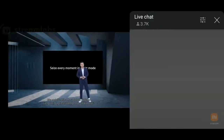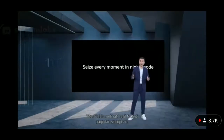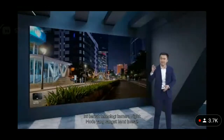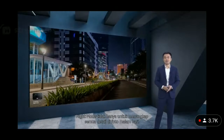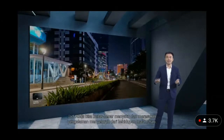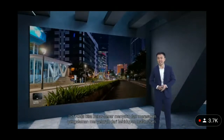We've seen so many gorgeous photos in the daylight. How about in the nighttime? How about in low light? Very famous nighttime fine-tuning technology that we have mastered. It can not just capture the details at night, but also, more importantly, the evening vibes. So you can truly feel and immerse yourself into these nightlife.